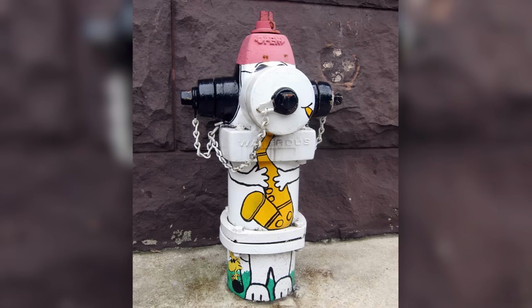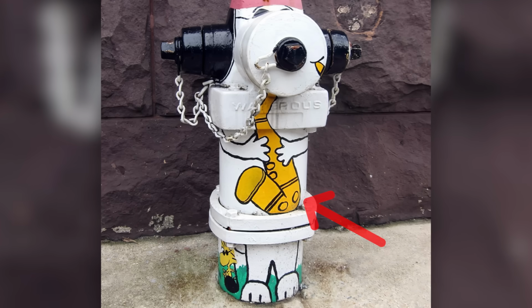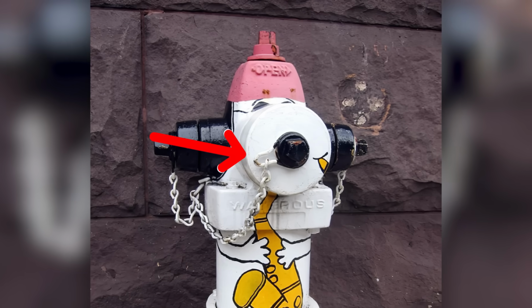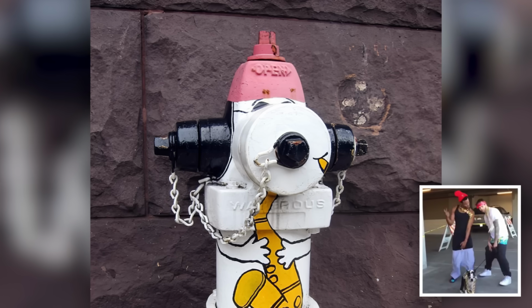Just look at this adorable fire hydrant, which has been pimped up to resemble the classic cartoon character Snoopy. And he's even got a little sax too. Judging by the questionable nose jewelry though, Snoopy might be hanging out on the wrong side of the tracks.